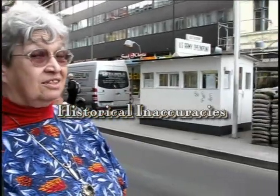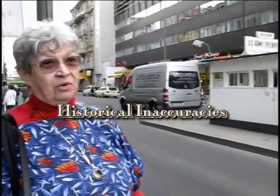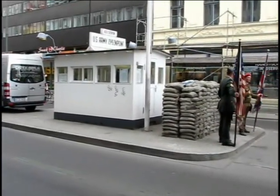Some people are a bit outraged by this display because it is a reproduction of the Checkpoint Charlie Checkpoint House. The real one is at the Allied Museum. But I think it's wonderful that the wall, the checkpoints, and the divided city get so much historical attention now that Berlin and Germany are reunited.